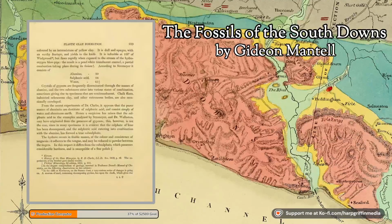From the recent experiments of Dr. Clark, it appears that the purer masses of aluminite are destitute of sulphuric acid and consist simply of water and aluminous earth. Hence a suspicion has arisen that the sulphuric acid in the examples analysed by Strohmeyer and Dr. Wollaston may have originated from the presence of gypsum. This, however, is not the case, since in many specimens it is evident that the sulphate of lime has been decomposed, and the sulphuric acid entering into combination with the alumine has formed a true subsulfate.